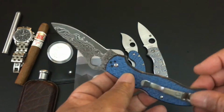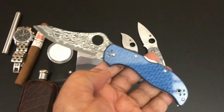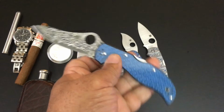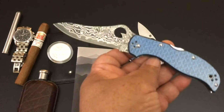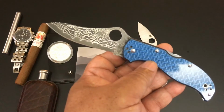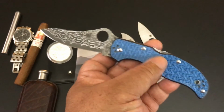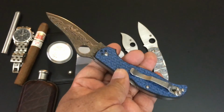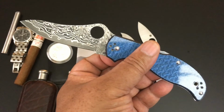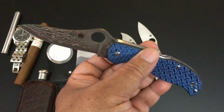I was thinking about going too crazy with the Precision, okay? I agree. This is too fancy. I love this. This is a Spyderco Stretch. Only 600 of these were made as a sprint run. Only 600. Not only does it have those wonderful Precision scales on both sides, but it also has that Damascus blade, which is just wonderful.